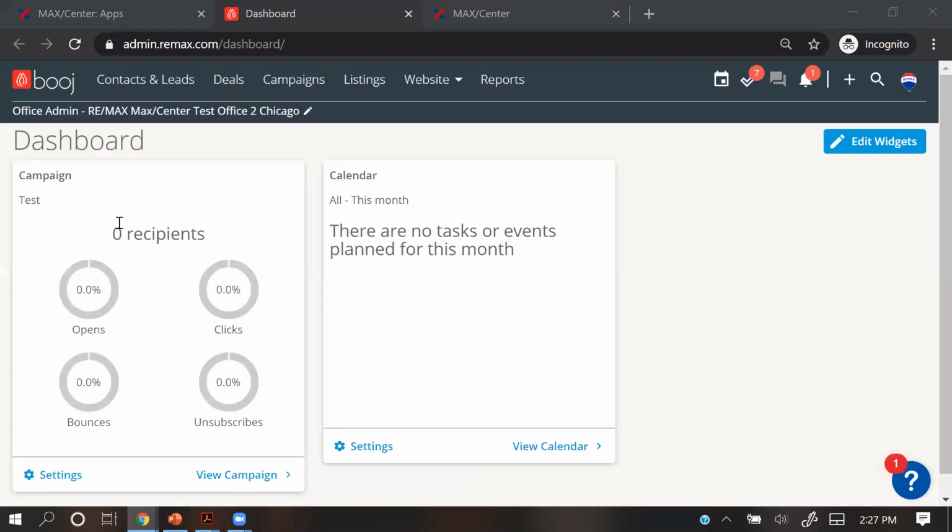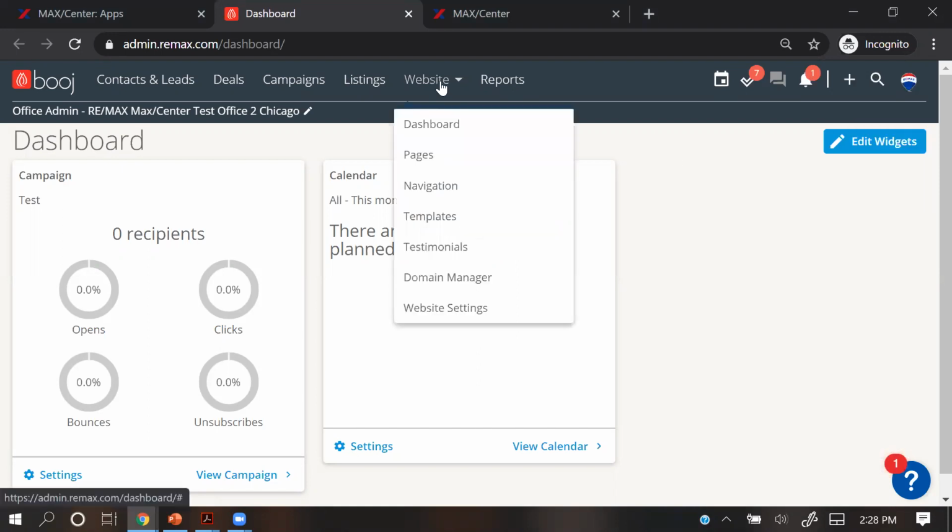When you click in, the return button to the Booj dashboard is the red Booj logo. And what we'll mention first is that the CRM includes the contacts and leads, the deals, the campaigns, your listings, reports, and then over here are some shortcuts and your settings. The website builder is completely separate and it's located here. And when you're building your website, it's a matter of going down into each of these categories and setting it up and designing it as you would like.